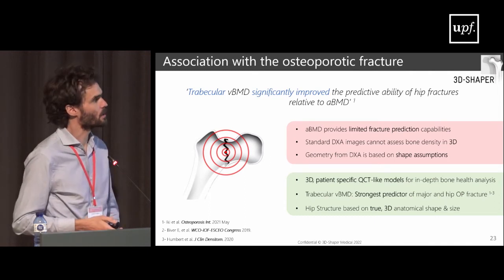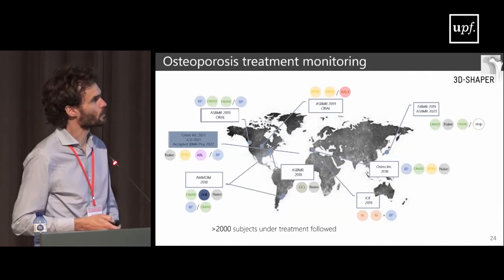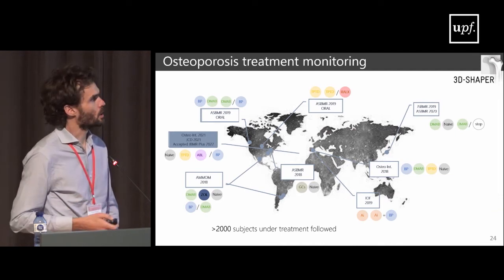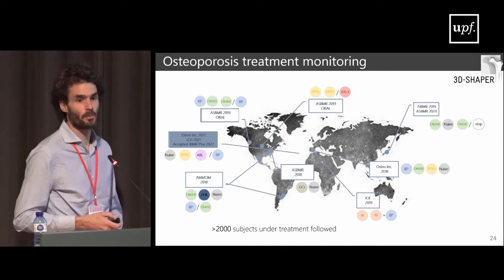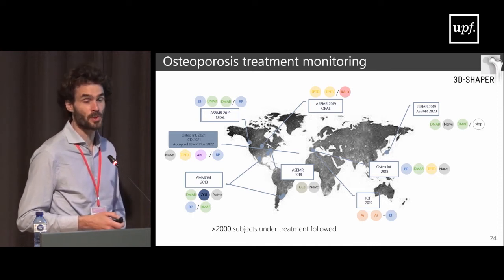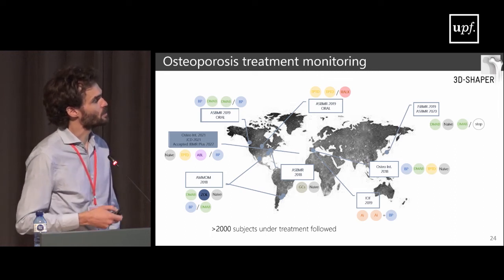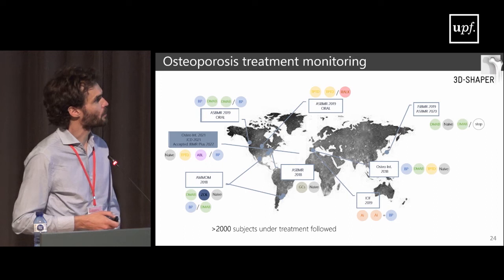So the point here is that we could potentially improve fracture risk prediction using 3D Shaper compared to the use of DEXA alone. And then the second area where our software has been used a lot is to monitor the effect of treatment, osteoporosis treatment. Those are the studies that have been performed on that topic.